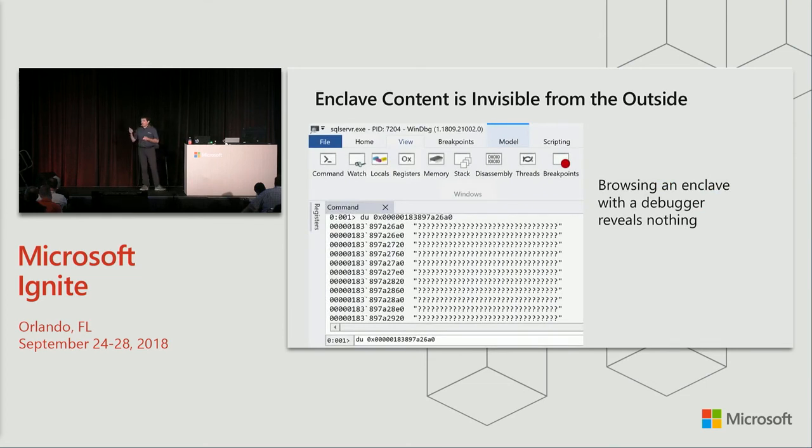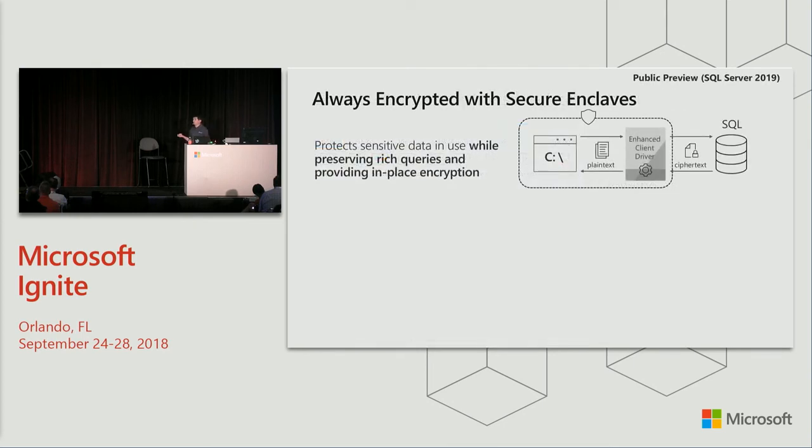So here is an idea of what you would see if you would attach with a debugger to a process that contains a VBS enclave, right? Even if you're an administrator, what you're gonna get are these question marks, right? You're not gonna see the memory of the enclave. So the hypervisor acts as a guardian of this enclave memory, and basically it rejects any attempts to access that memory, right? So that makes the enclave an ideal environment for processing sensitive data, an ideal execution environment for processing queries on sensitive data. And that's exactly how we're using enclaves in SQL Server.